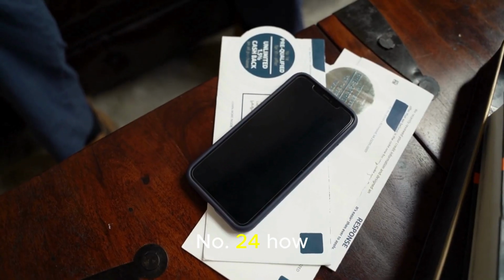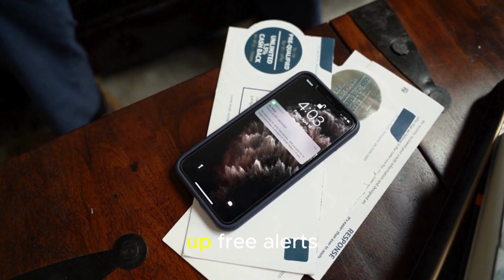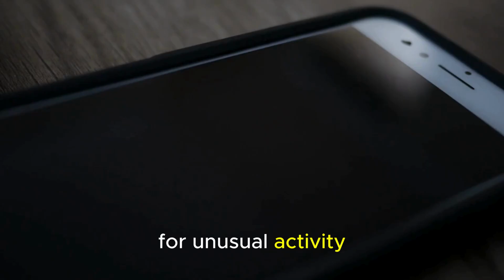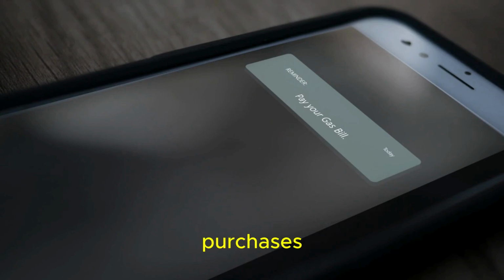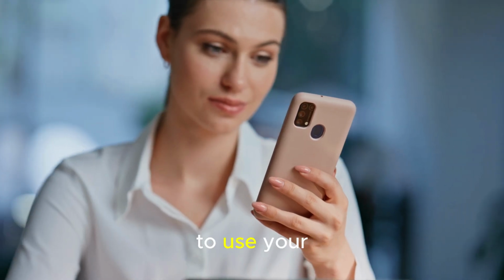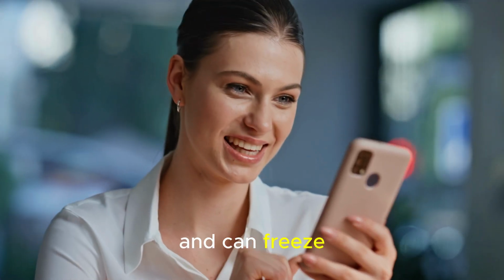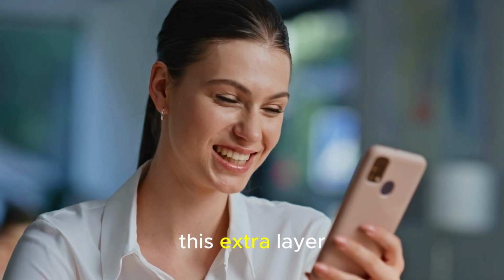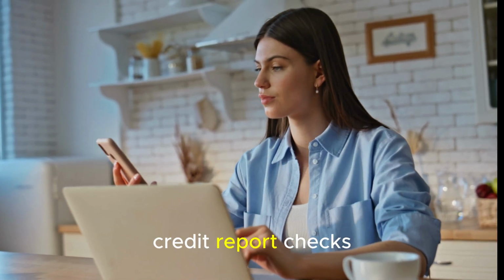Number 24. How to set credit alerts with your bank. Most major banks let you set up free alerts for unusual activity. You can choose to get notifications whenever your balance changes, your card is used for large purchases, or a new account appears. Example: if someone tries to use your credit card in another state, you'll get an instant alert and can freeze it right away. This extra layer of protection keeps your credit safer between your yearly credit report checks.